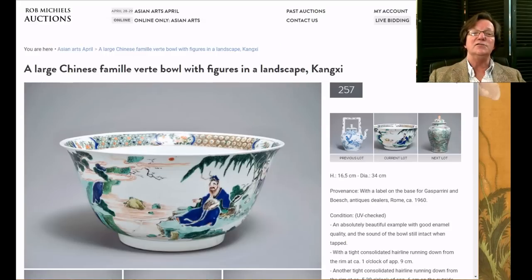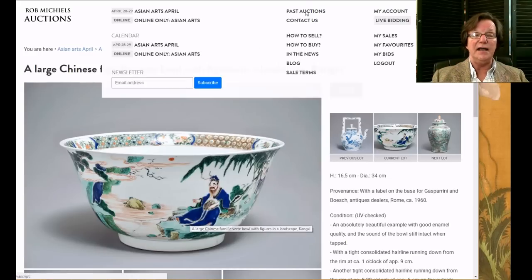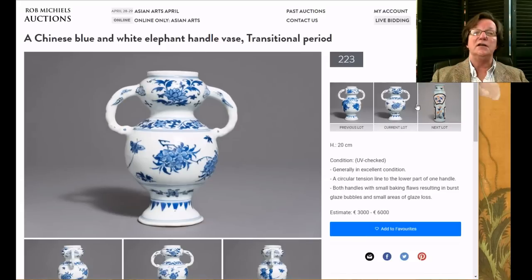And there's also this Blanc de Chine in this sale. There's all kinds of stuff. And there was this very nice Kangxi bowl. I like this bowl with the immortal sitting on it. Good overglazed blue enamels, very deep, good color.